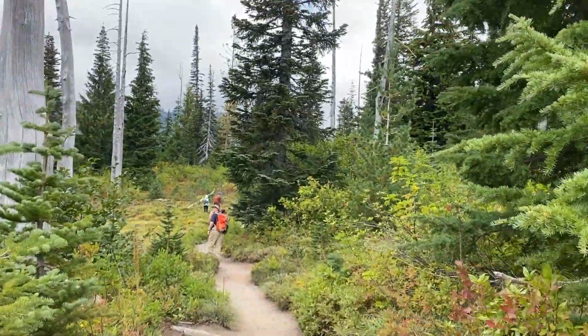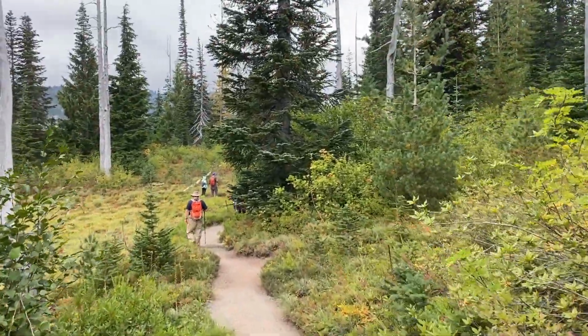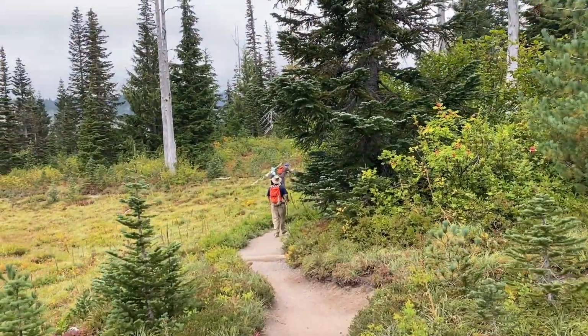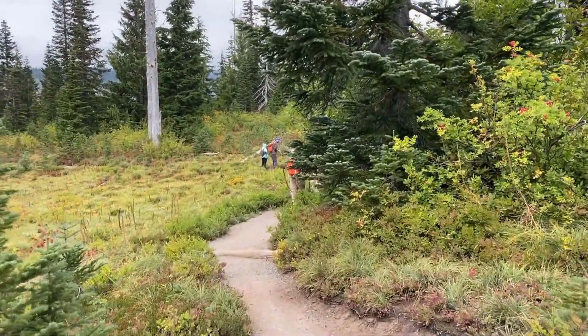And we are heading back. Thank you, Mount Rainier National Park. It was a nice day. Thank you for giving us such beauty. We really loved it.